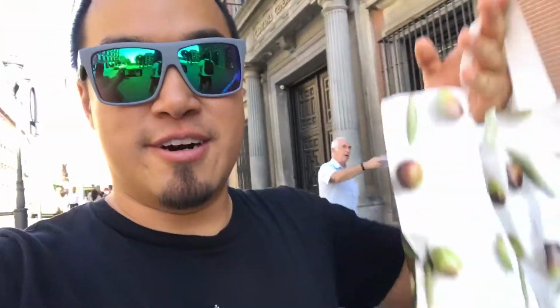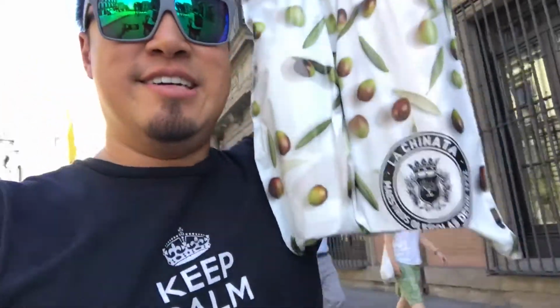So after stuffing ourselves at that market, we are running home. But we also found an olive oil store. So check this spot out. It has unfiltered olive oil. Way cheaper than back home, of course. It's like 20 euros for a half liter bottle. Which is not bad if you have unfiltered, basically raw olive oil.